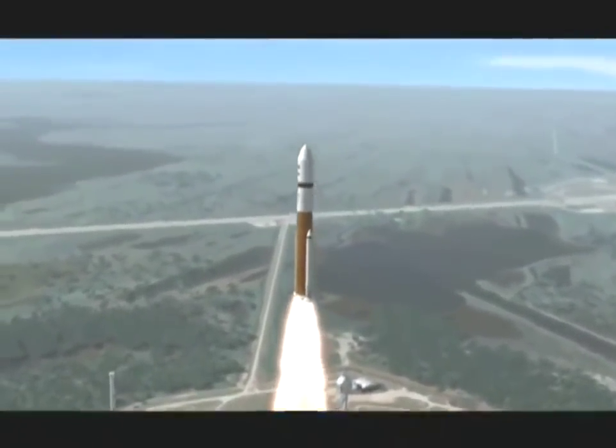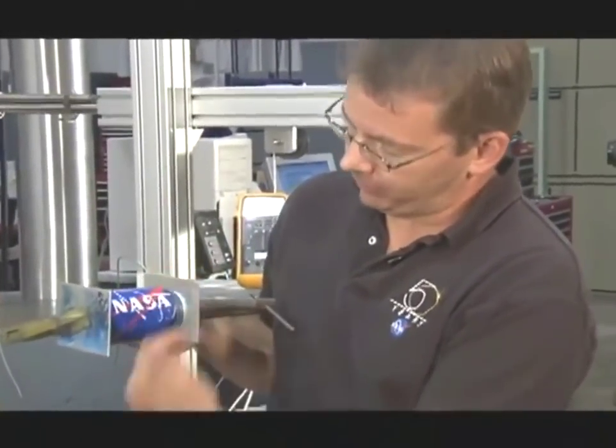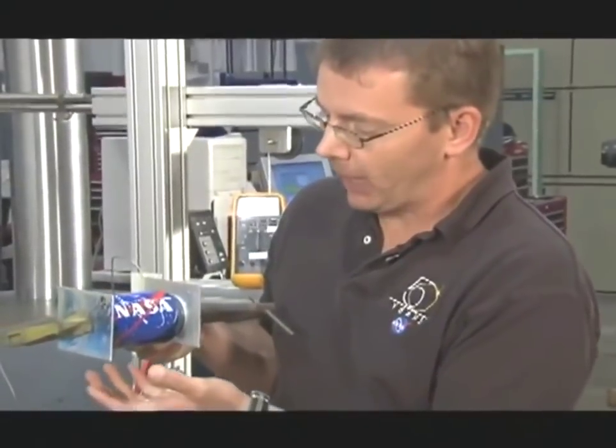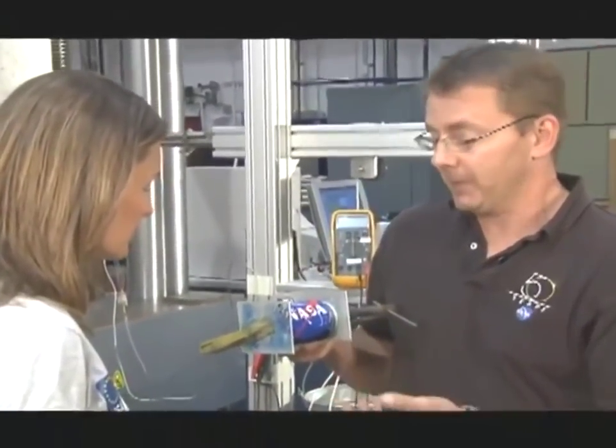I've got a little test I can show you. This is a typical beverage can, and we've all crushed these before under our feet, I'm sure. And what we mean by a thin shell is that it has a very thin wall and it's shaped like a cylinder. And if you could picture this as being much bigger and used in a launch vehicle as like a fuel tank or something like that, they're subjected to very high loads.